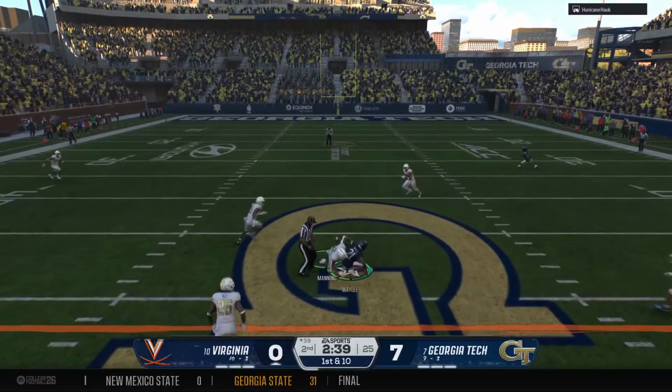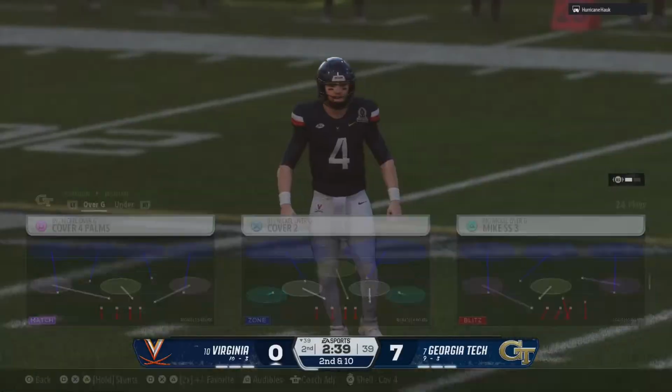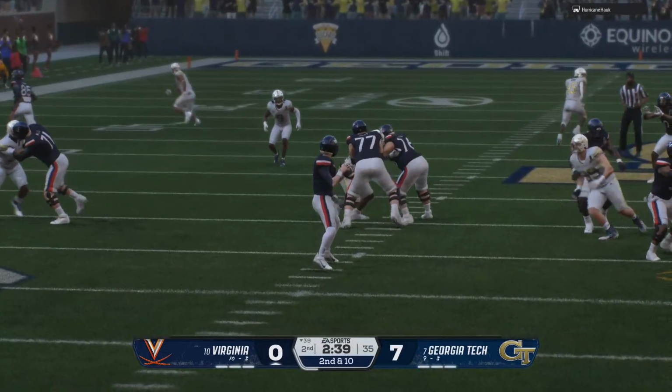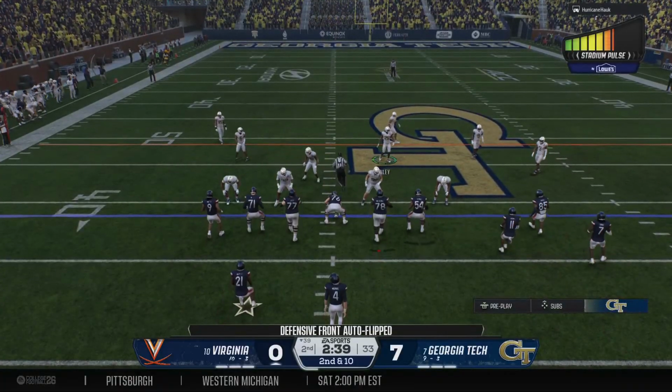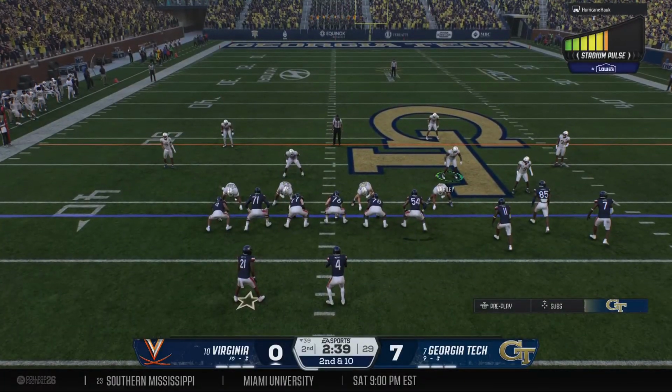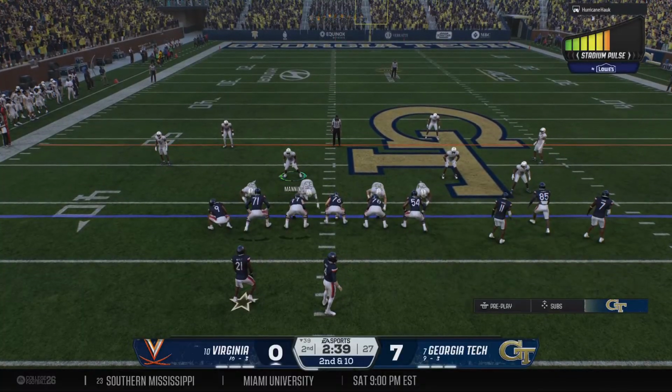Turns it loose downfield. And it's incomplete. The defender arrived the same time as the football. And now it's second down. This is the one thing I love about this running back is his ability to get involved in the pass game. Runs a great route, just doesn't come down with a catch.